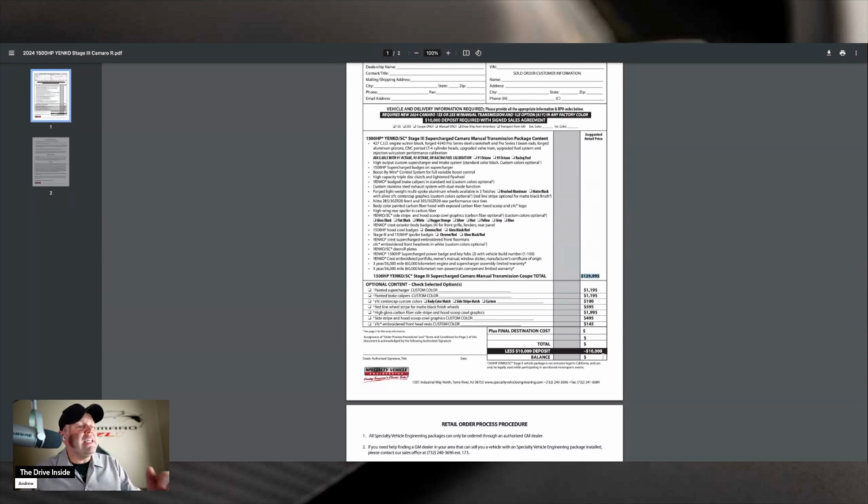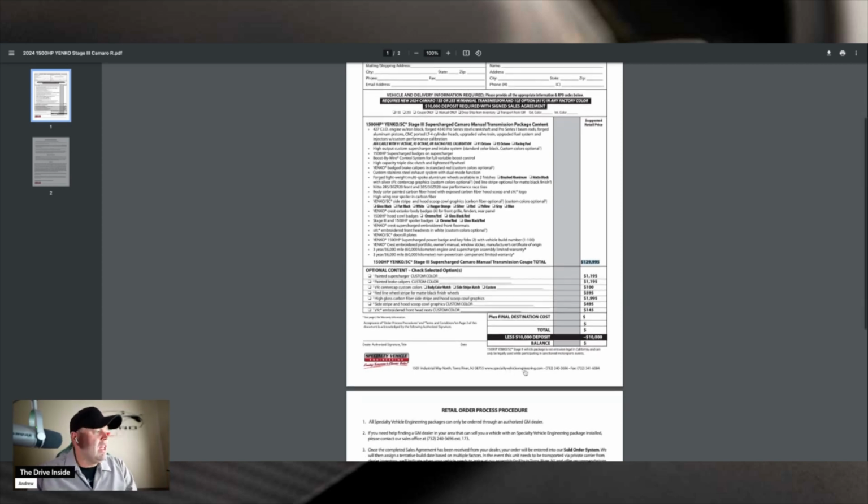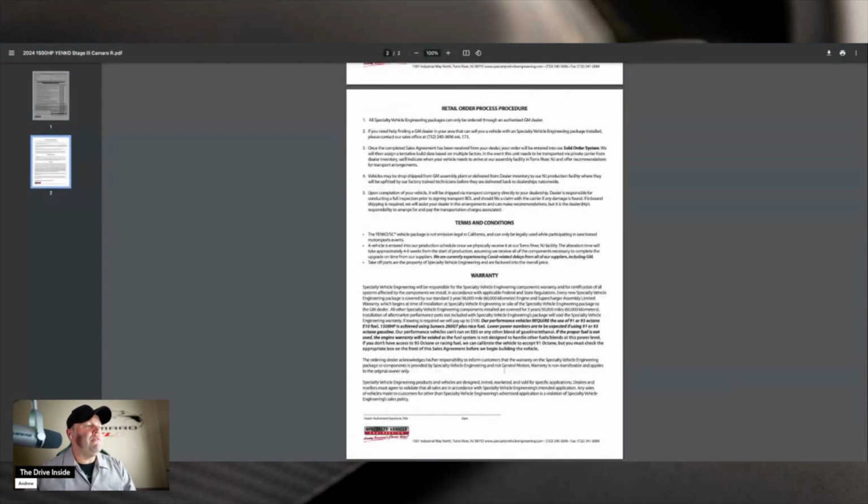So $10,000 down for a deposit. Check all the boxes that you want. Put your old John Henry on the line there. And then this is going to be the side for the dealership. I'll put it up on the screen here for you guys to read through if you want to. Pause the video or whatever. Obviously, they're going to have to work in conjunction with a dealership if you can't find one, because I did try one local dealership here, the bigger dealership, and they still didn't even know what I was talking about.